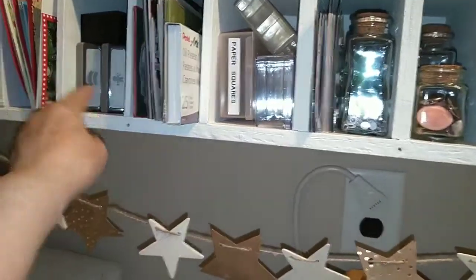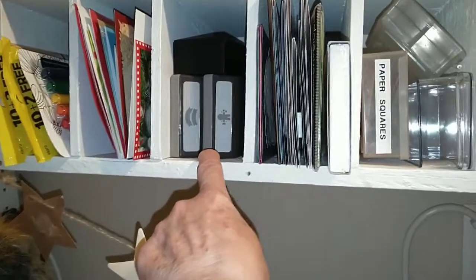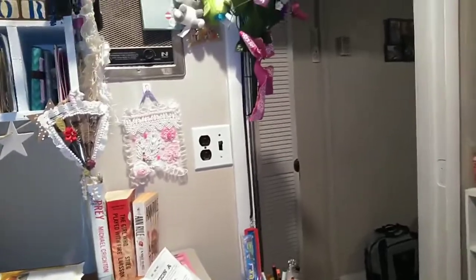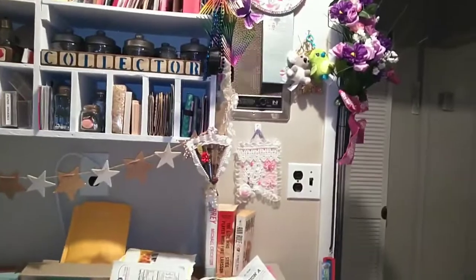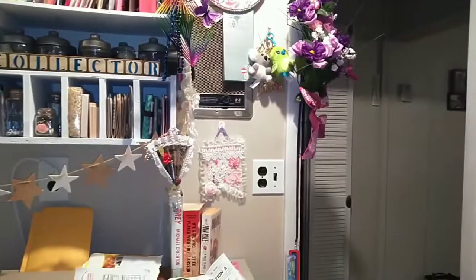Paints, cards. This is some more of my punches, which will eventually all be in one spot. More cards, ink pens, markers. So that pretty much does it, you guys. I know my room doesn't match up to some of the beautiful rooms that you guys see with the tours, but you know, I'm me, and I have a lot to go yet, but this is what I'm working with now.